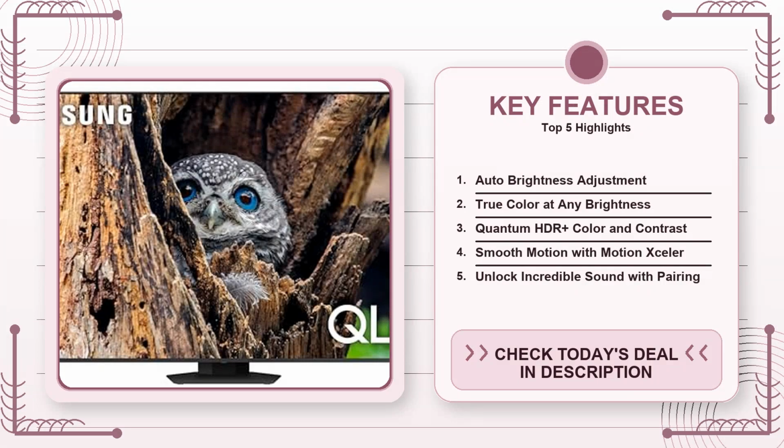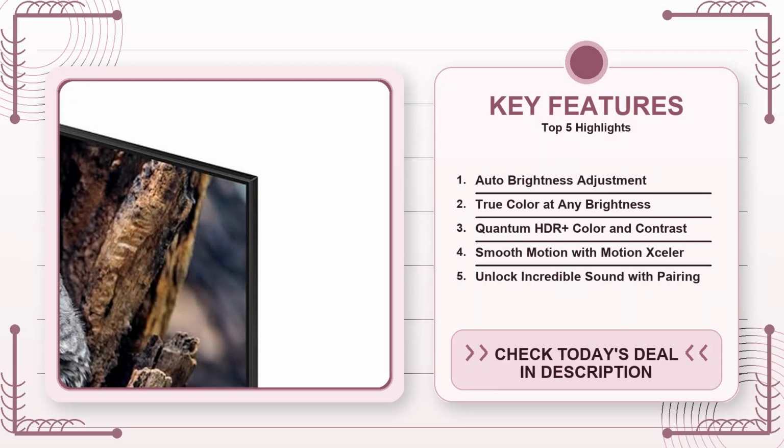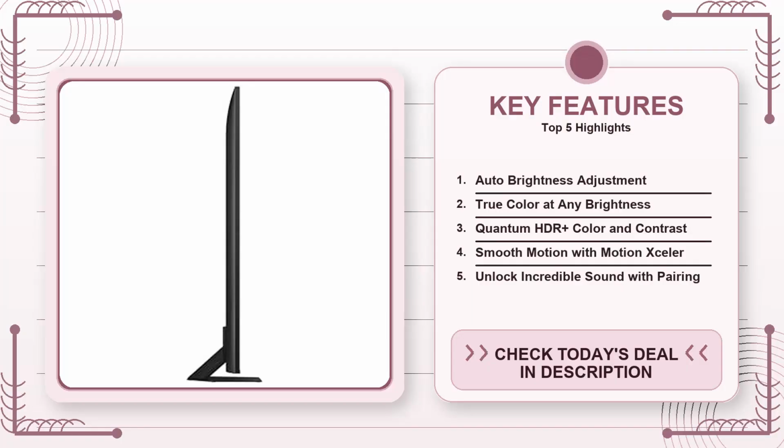I'll walk through what actually matters on day-to-day usage, where the value really sits, and who should consider this screen worth the price tag. First off, the biggest claim from Samsung is the adaptive brightness system they call Direct Full Array, plus Quantum HDR+. In practice, that means the panel constantly measures the scene and ramps the backlight up or down in tiny zones.